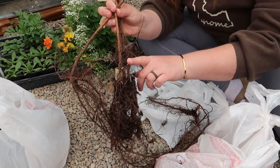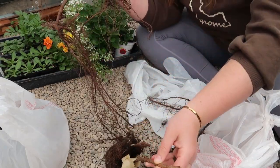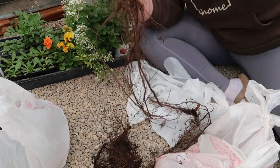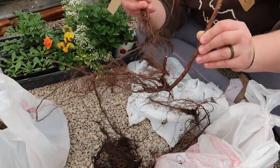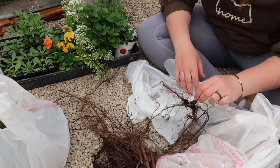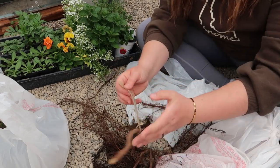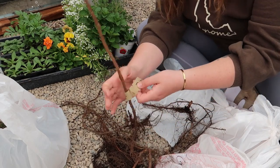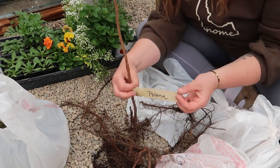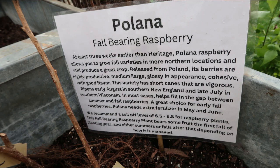Same with this one. You can see some of these little extra cuttings on here. I'm just hoping, I was trying to maximize my money here. We'll see if this one grows too. They had enough for me to try and pick and choose here. So I got 4 bare root raspberries and they only had one variety called Polana. And I took some pictures of the information on these varieties when they had it available.